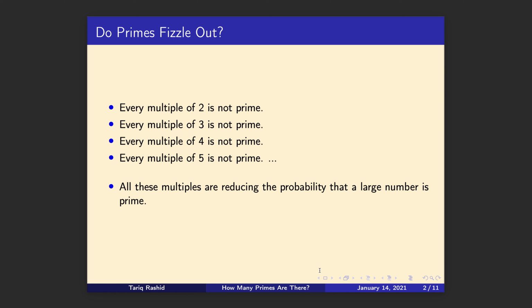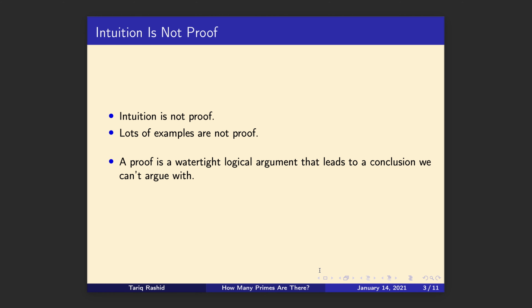but intuition isn't enough to decide the matter. We need to be much more rigorous and formal about whether the primes run out or not. Intuition is not proof. Lots of examples is not proof. A proof is a watertight logical argument that leads to a conclusion that we can't argue with. Somebody else can look at the logical steps and not find fault in them, and therefore not be able to argue with the conclusion. So we're going to have to use a logical argument to show that there are an infinite number of primes, or there aren't. This is our first proof in some sense, so that's quite exciting.